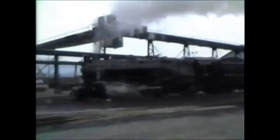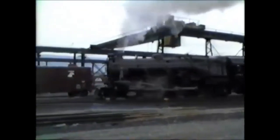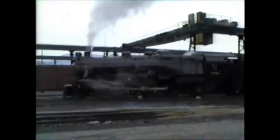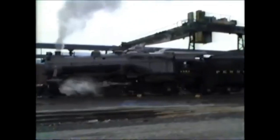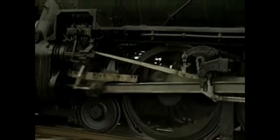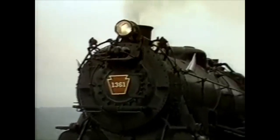The month of April saw trial runs being made to make sure the engine was in tip-top shape before she could start official excursions. Soon after that, she made several private trips for Conrail, but it was in October 1987 when the 1361 ran her first official public excursion. The trip went with little to no issue, and soon she rose to immediate stardom.